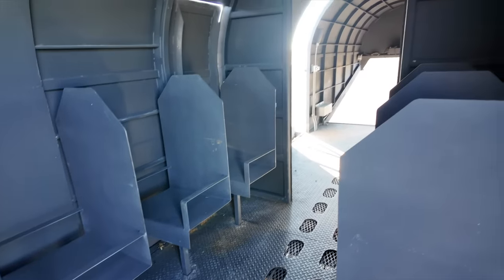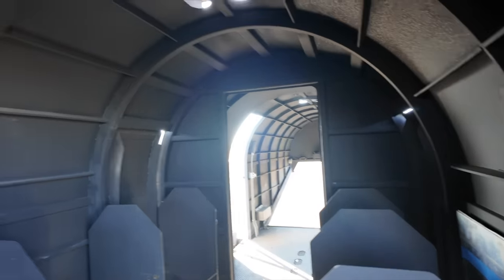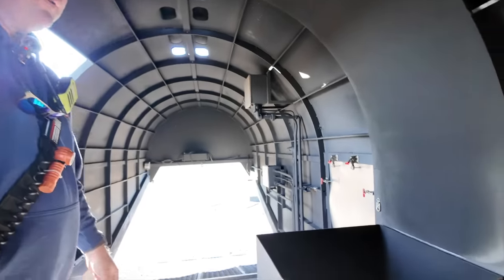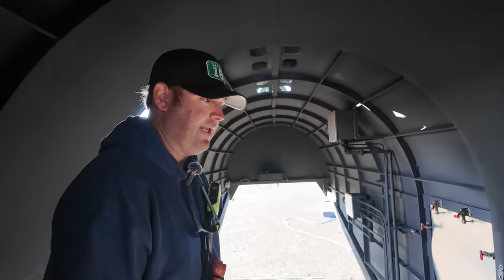The seats, we have six right now. We can reconfigure them in any way we want. We can take them out. We can choose to leave them in. Today we're going to leave them in. And as you walk through, we've got another burn element here in the cargo hold, so we can simulate a cargo hold fire. Everything's run by propane, so it's very clean.